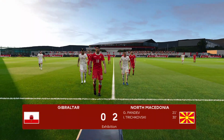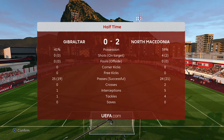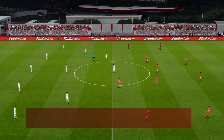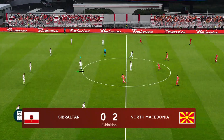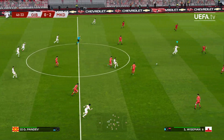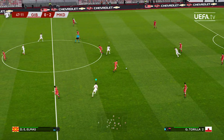Now let's take a look at our halftime stats. So nearly 60-40 possession, 4 shots to none. It's been all North Macedonia, and they've got a 2-goal lead to show for it. A commanding lead as night falls over Gibraltar and we kick off the second half.